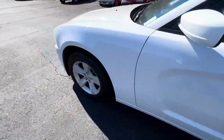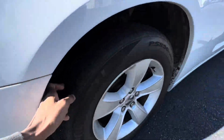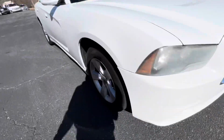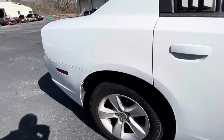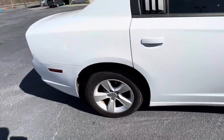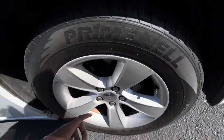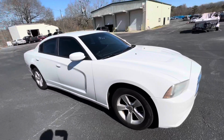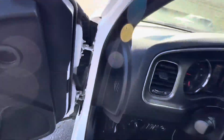This one looks decent. Good tires on it. Decent tires. Yep. Decent, man. I think it looks straight. Let me just see if I can see what the brakes look like. All right, we're going to go back, pull it back in and check up under the hood, and then we be good.